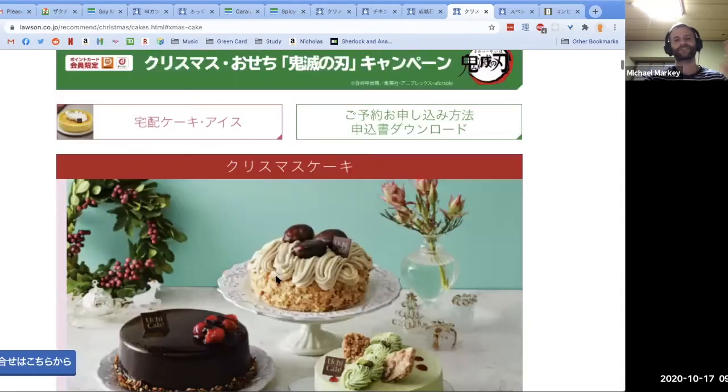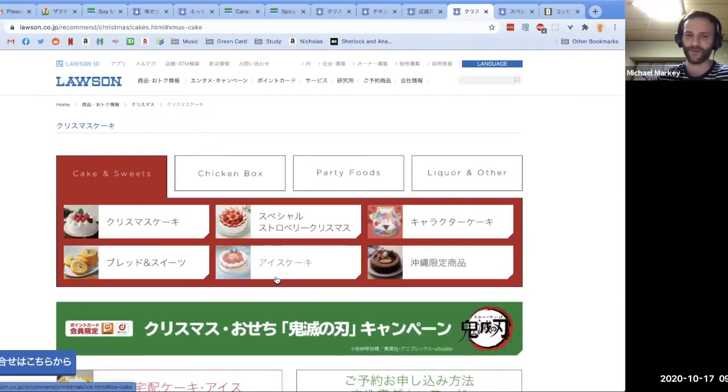Okay, we've looked at some cakes, but let's look at the crown jewel we're talking about. I got a little preview of this. I gotta cool off here. Hold on, let me just take a sip of water. I might blow my stack when I see the size of this next cake. All right, we're going to the special strawberry Christmas cake.